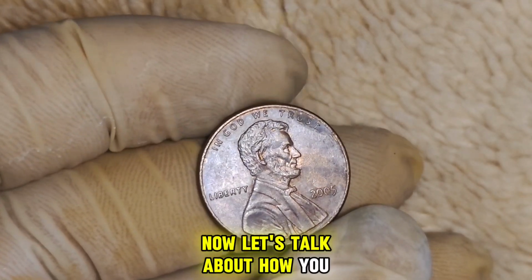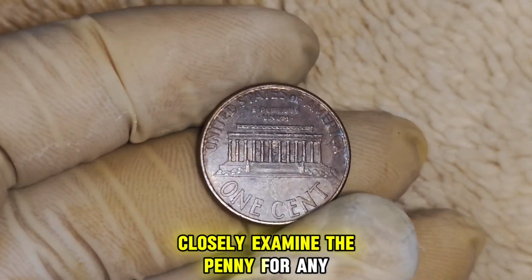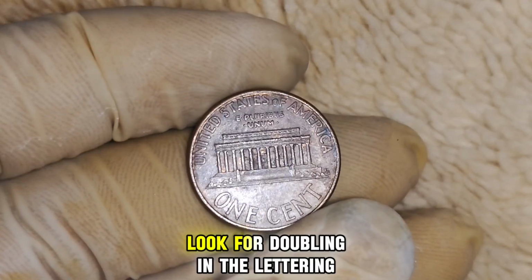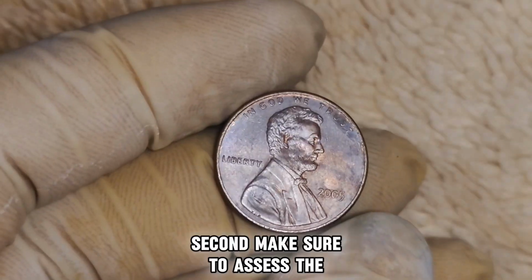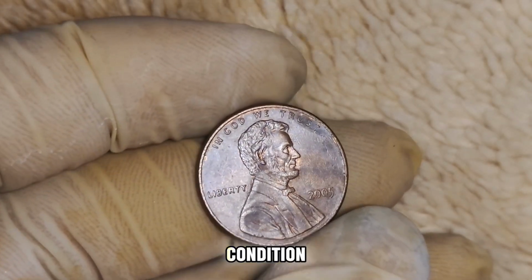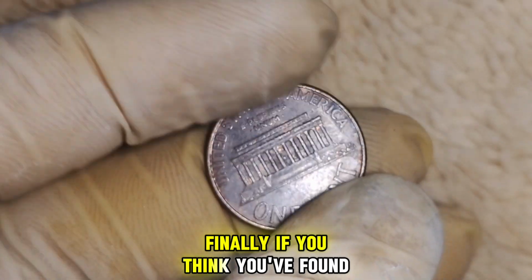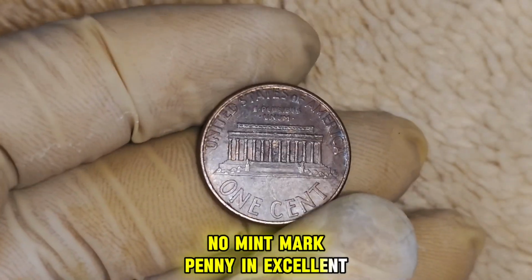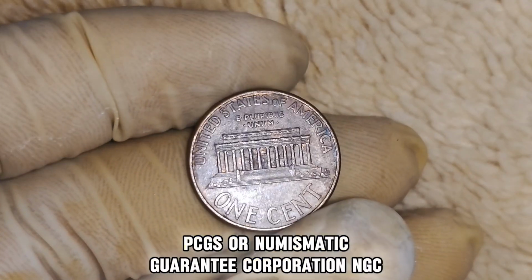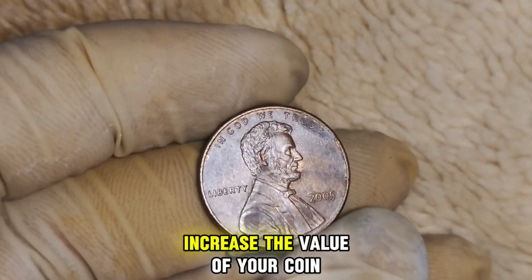Now, let's talk about how you can identify a potentially valuable 2005 no mint mark penny. First, closely examine the penny for any errors, like double die obverse, off-center strikes, or any imperfections in the design. Look for doubling in the lettering or misalignment of the images. Second, make sure to assess the condition of the coin. Does it have significant wear and tear, or is it in near-perfect condition? The fewer the scratches or dings, the more valuable the penny will be. Finally, if you think you've found a rare 2005 no mint mark penny in excellent condition, it's crucial to have it professionally graded by organizations like the Professional Coin Grading Service, PCGS, or Numismatic Guarantee Corporation, NGC. A high-grade rating will dramatically increase the value of your coin.